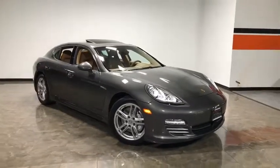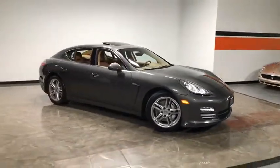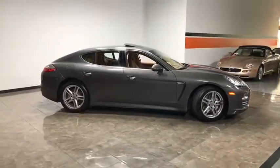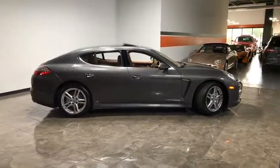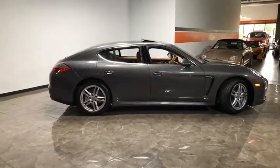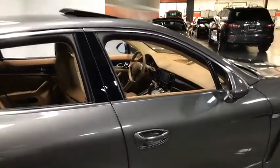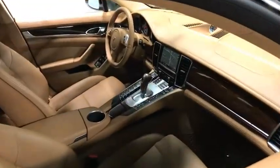2013 Porsche Panamera. As you can see, Porsche didn't experiment with the car's design. They stuck with the Porsche philosophy that form should follow function. Nothing else would have made sense. Nothing else would have produced a four-seater Porsche. This vehicle has less than 35,000 miles.